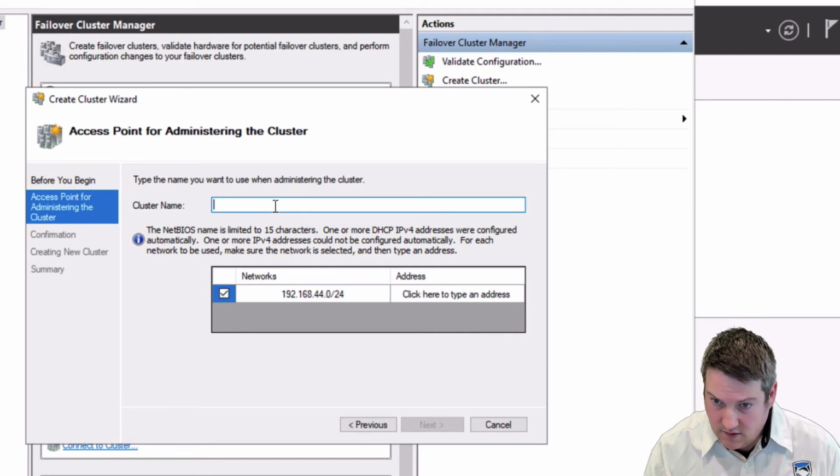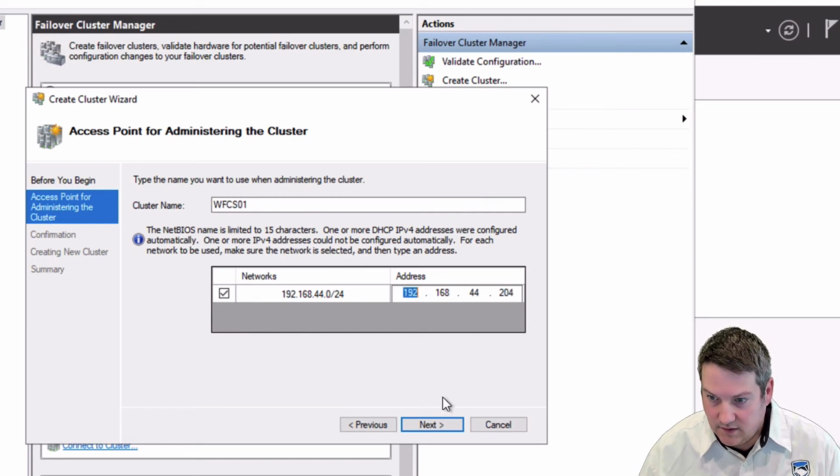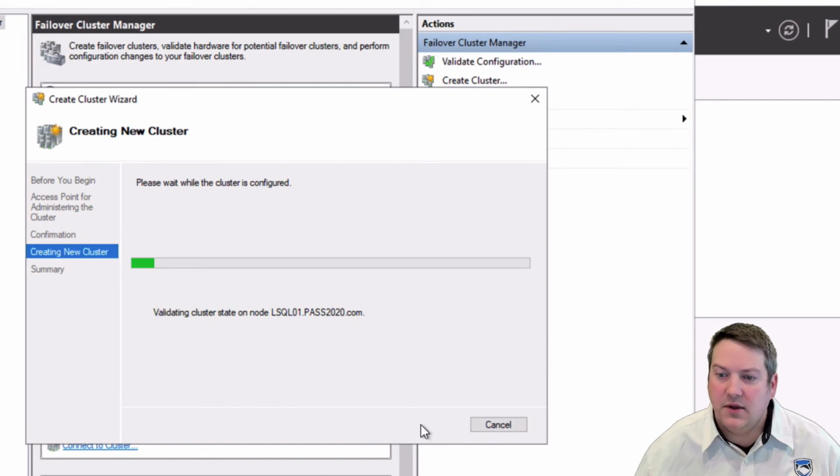And so this one's going to be 204. We're going to definitely uncheck add all eligible storage here, as we don't have any storage that we want to add. And we're going to begin to create our failover cluster.